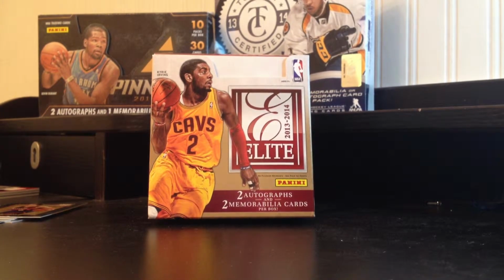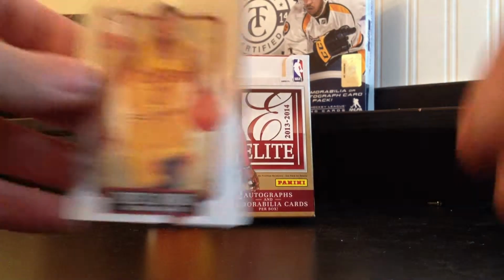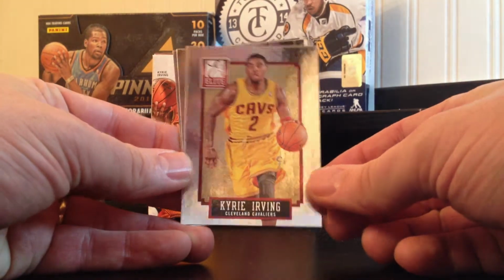Kind of when Elite first hit the scene in the late '80s as an insert in Donruss baseball. I was a big fan. I wrote a little story for the Panini blog about that. I think it was maybe 91 or 92, a Dave Winfield Elite card that we pulled numbered to 10,000 at the time. It was like, oh my God, this is so rare. There's only 10,000 of them. Now, regular sets probably don't print 10,000 of base cards anymore. But anyway, I'll get to the cards and stop rambling about stuff.